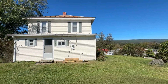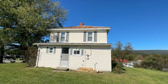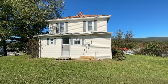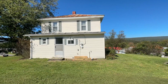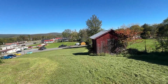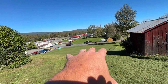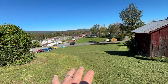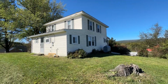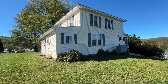But the house has a standing seam metal roof. I mean, it's obviously rusty. It needs coated with something. Vinyl siding on the house, vinyl replacement windows. The siding and the replacement windows are about 20 years old. And this little shed belongs to it. And the property line runs right from the back of the shed right down like that. That part you see down there used to belong to the property, but they sold that to the VFW, which is right below us here. So that leaves you with, like I said, just a hair under an acre here.